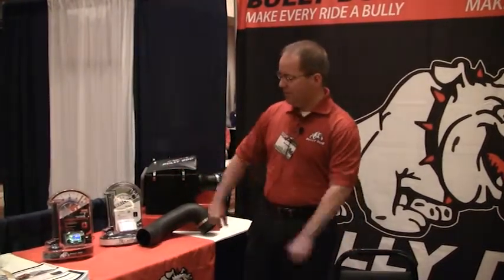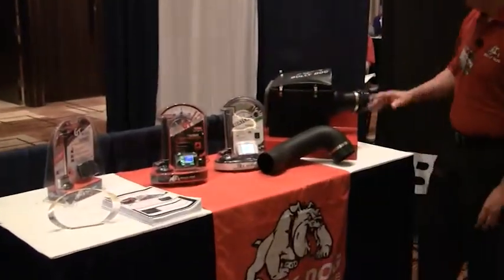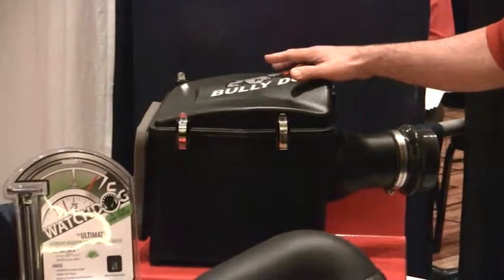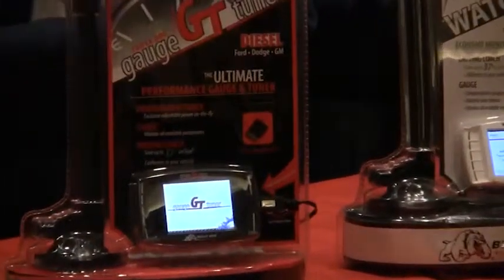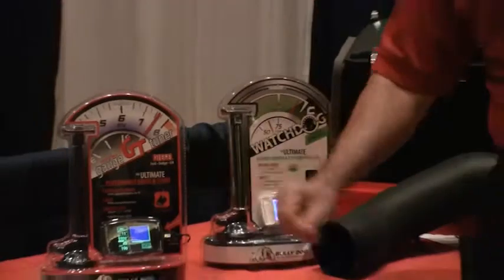There's a couple of products that I want to talk about. Primarily our GT tuner is what we're going to focus on. But I did want to remind everybody that we do have cold air intakes. We're really proud of these intakes. So make sure you go to our website, www.bulldog.com, and check these out right here. But by far, this is our number one seller, our GT gas and our GT diesel.